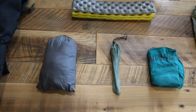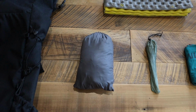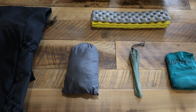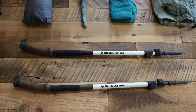And sitting next to my stakes are my set of Goose Feet Gear down socks. I pretty much will not leave home without those things. They keep my feet nice, toasty, and warm, and I've had them for quite some time. And then usually I put these towards the end next to all the other stuff that I wear.